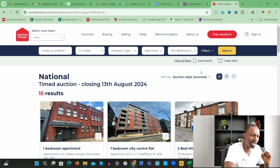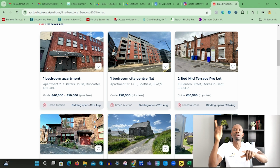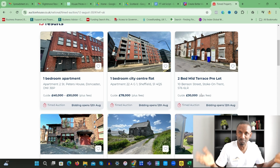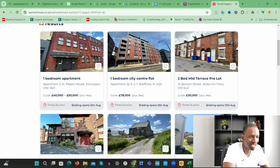When you're buying properties in auction, it's important for you to look at properties that you can add value to, because the whole point of buying properties in auction is for you to be able to acquire the property at a significantly below market value, and you go and force the value, recycle your money so you can go again and buy more housing. So that's the objective of buying properties in auction. If you're not doing that, you're wasting your time.